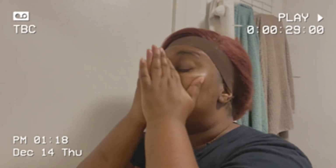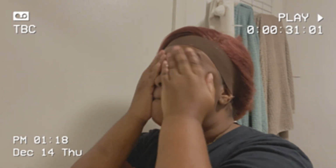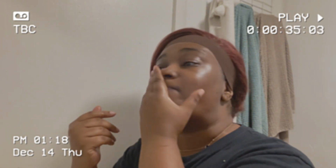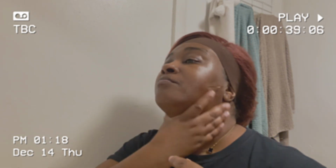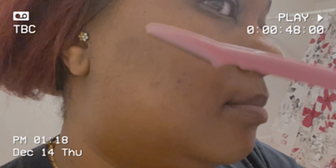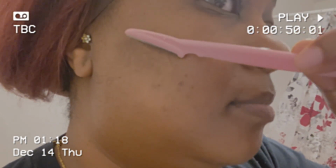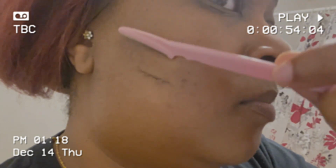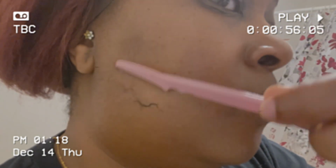I'm sorry, guys. I usually get this done professionally, the dermaplan. So I decided to do it on myself this time, because if you guys know, I don't have any time at all. But as you can see, look at all this hair on my face, y'all. Hairy grizzly bear, just call me that, okay? And I just wanted to show you guys how hairy I am just by shaving it off.